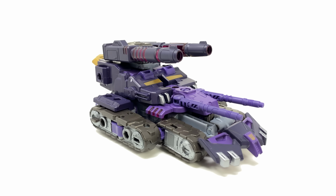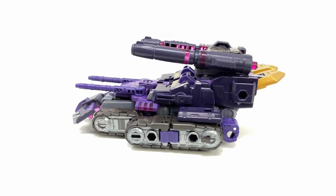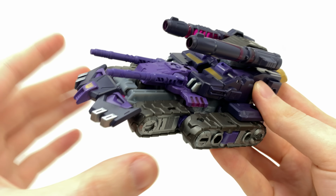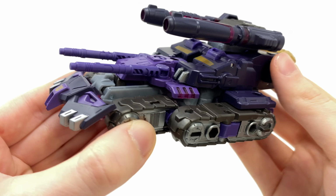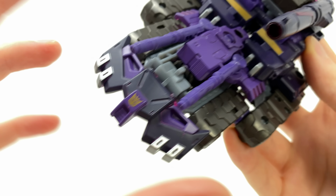looking tank mode. And this is really cool, such a solid figure, although there is one tiny qualm I have with this, and I'll get into that in just a second. But as we take a look at the details, much like the bot mode, this too is super accurate to how Tarn appeared in some of those comic covers. I mean, check out the detailing here for this front piece, the Decepticon logo.